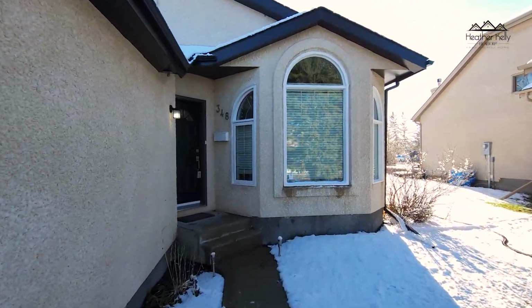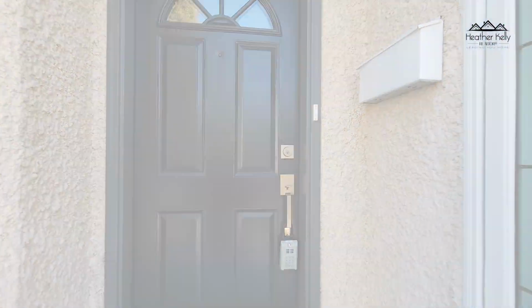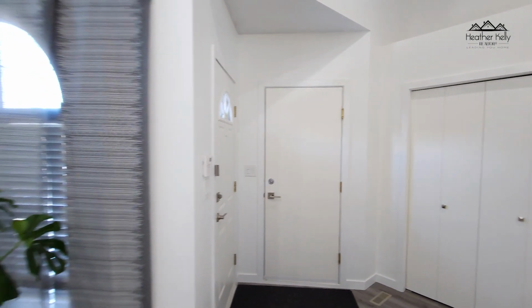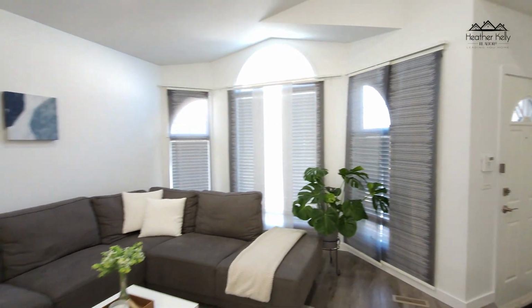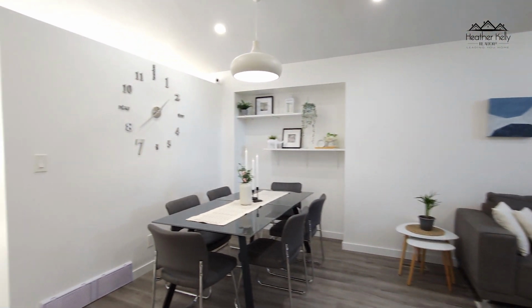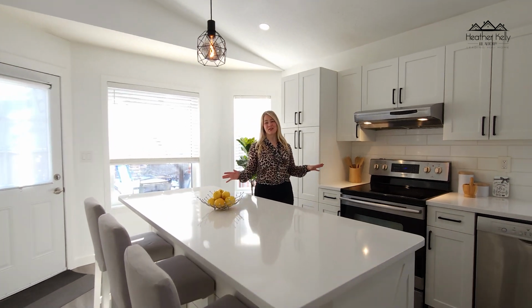Welcome to 348 Jacques Avenue. Custom built in 1994 by Hilton Homes, this 1,300 square foot bungalow begins in the bright living and dining room with incredible vaulted ceilings, pot lights, and new luxury vinyl plank flooring and baseboards throughout. There is absolutely no trace of the 90s left in this home.